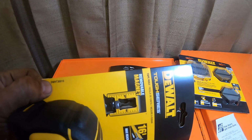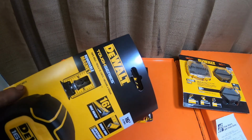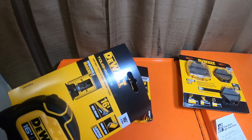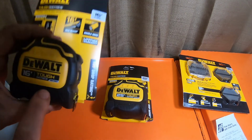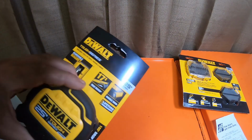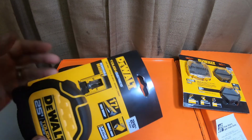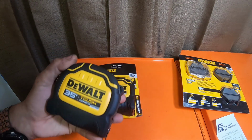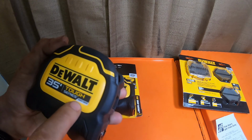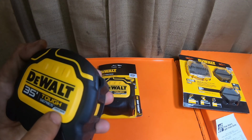So DWHT36916. The 16 stands for 16 foot. DeWalt's good about the last number usually representing what the item is. DWHT36916 is also on the tape measure right here, which is too small for the camera to pick up. DWHT36925 for 25 foot. And then this guy right here, I don't have the box anymore, but it is DWHT36935 for 35 foot.